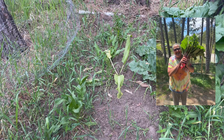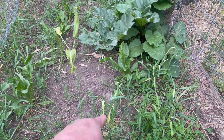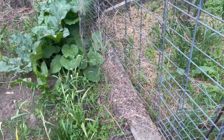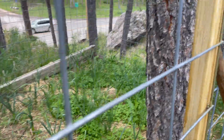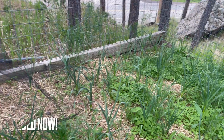We added an additional horseradish plant, so this is all horseradish. We've got some garlic from last year coming up, which is so funny. That was the ones that I planted in the spring. I really need to get weeding our garlic bed. I have not done that yet.